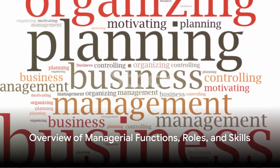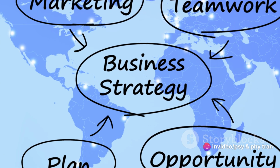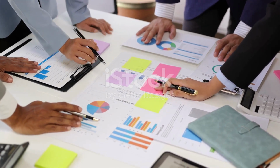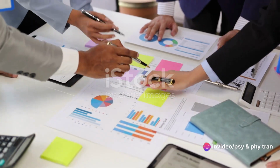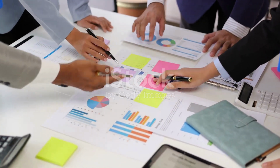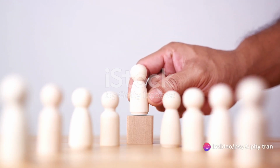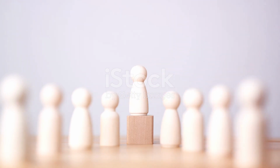Overview of managerial functions, roles, and skills. By now, you should have a good understanding of what it takes to be an effective manager. Let's take a moment to summarize all that we've explored. Firstly, we discussed the fundamental managerial functions: planning, organizing, leading, and controlling. Planning is about setting goals and deciding on the best way to achieve them. Organizing involves arranging resources and tasks to meet those goals. Leading means motivating and directing the workforce towards achieving the goals. And controlling ensures that the company's goals are met by monitoring performance and making necessary adjustments.